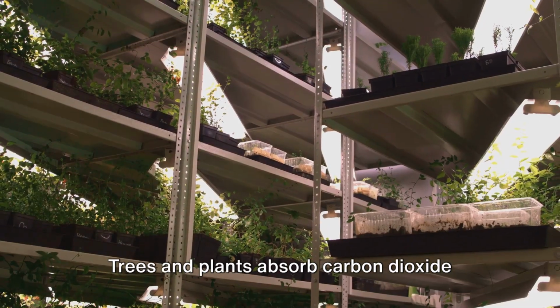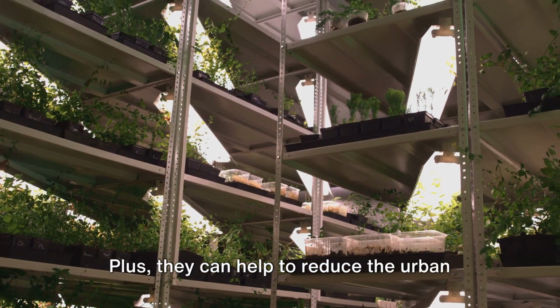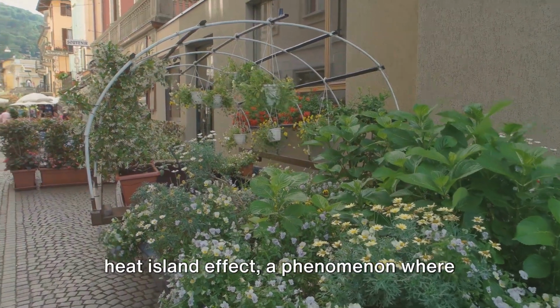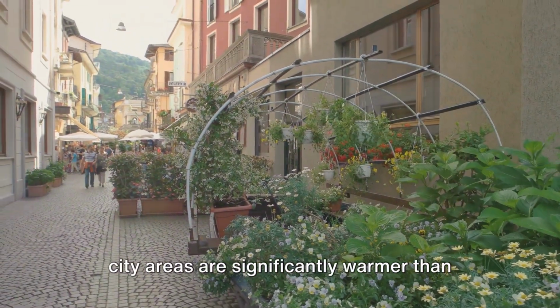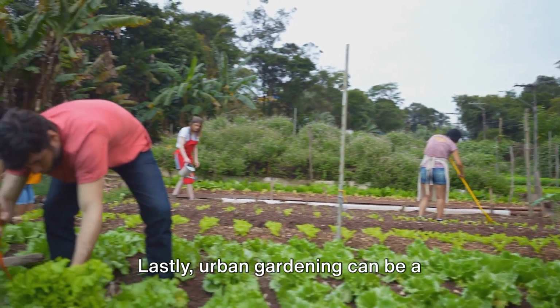Trees and plants absorb carbon dioxide and release oxygen, making them natural air purifiers. Plus, they can help to reduce the urban heat island effect, a phenomenon where city areas are significantly warmer than their rural surroundings due to human activities.